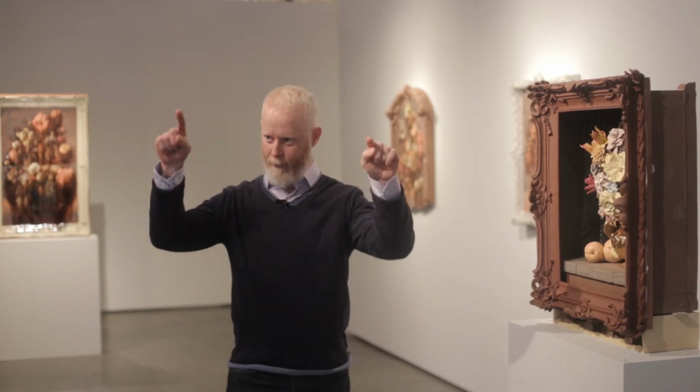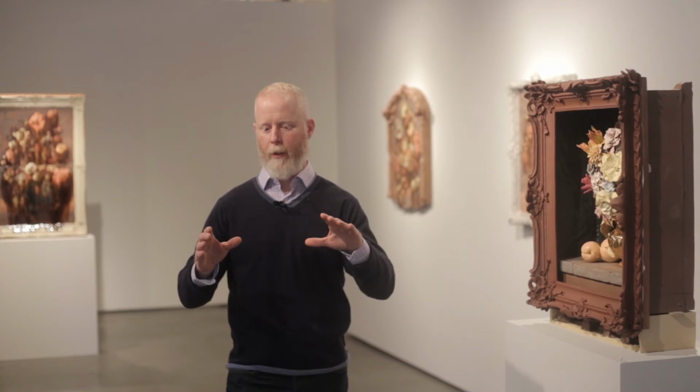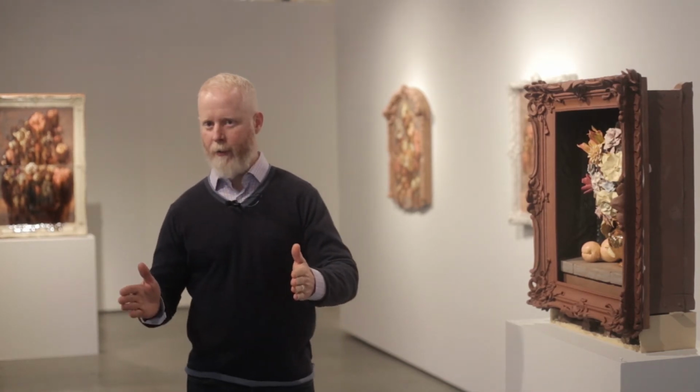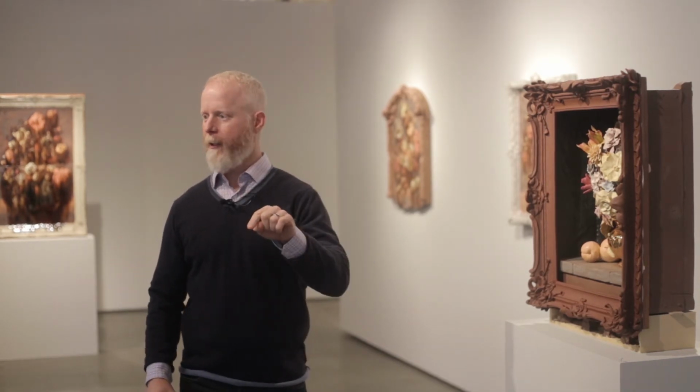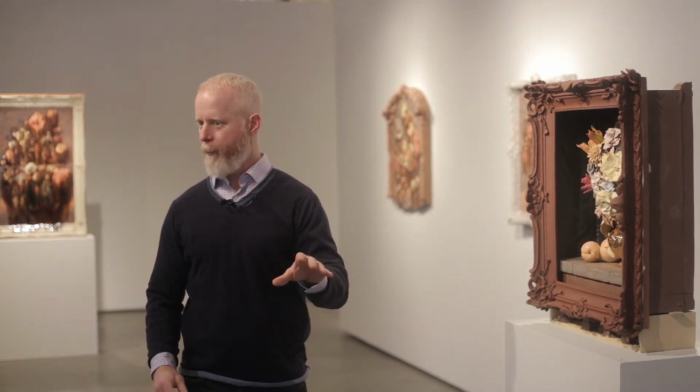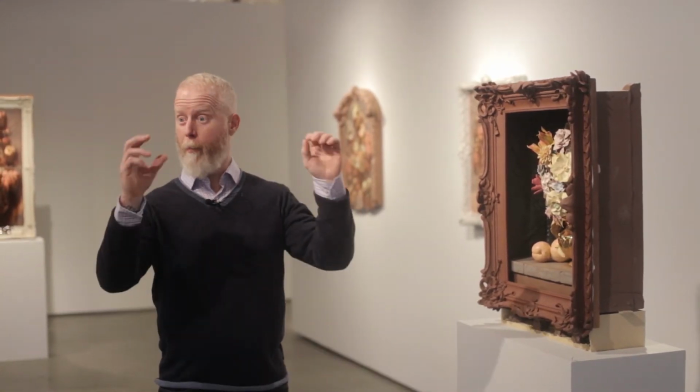I built these frames out of scrap wood, and I would construct a piece laying down, going back to that slab drawing that happened by accident, so that I couldn't see what was happening in the back of these paintings. I'm building on the front, so if you can imagine this laying down, I have a guess of an idea of what's happening on the back, but as I'm building the front, it's creating a completely different sculpture on the back.